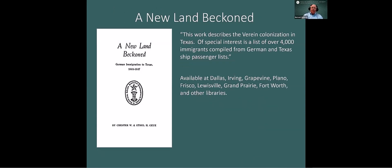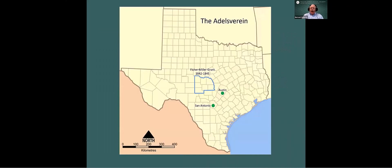There's a real good book by the Lees, I think that might be pronounced. That's available in essentially all our local libraries that have genealogical holdings. It is still under copyright to some extent. So again, there's the map with Austin, San Antonio, and the grant where they were trying to get to.